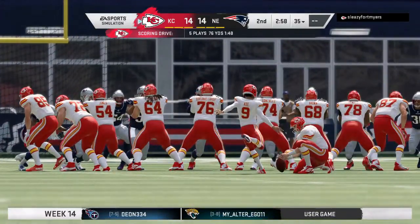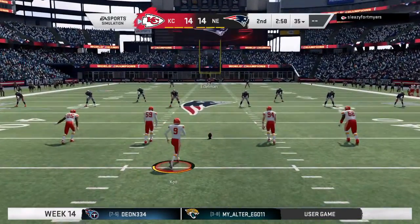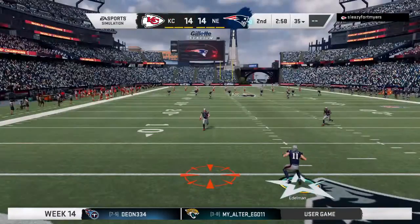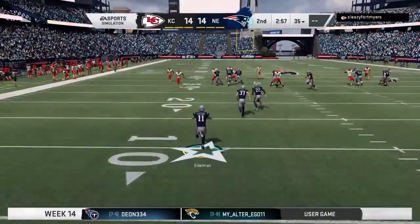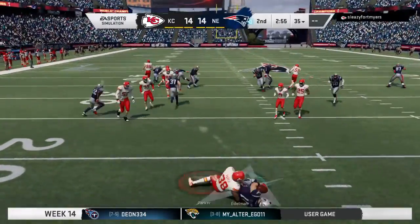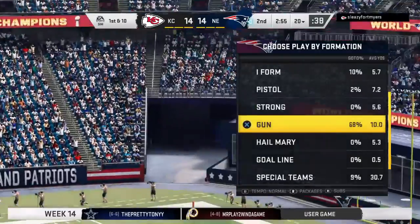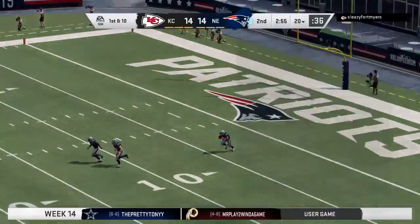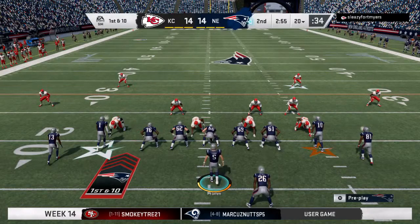And we've got a tie game here in a back-and-forth first half. This one tied at 14 now as he sends this one away. This is fielded at the goal line. And his guys will get the football right at the 20-yard line. The Patriots take over 1st and 10. New England with a first down as they begin the drive.